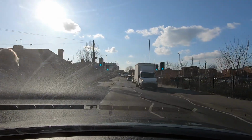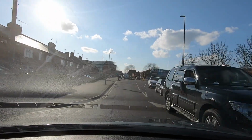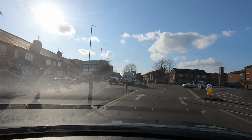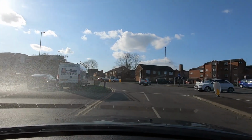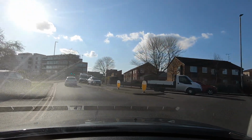Well, I suppose this is a proper roundabout, isn't it, really? It's not painted on the road or anything. There's no mini roundabout signs. We're going to turn left at it, though. There you go. So we're not going into Tesco's. We're just going to carry on along Station Road into South Wigston itself.